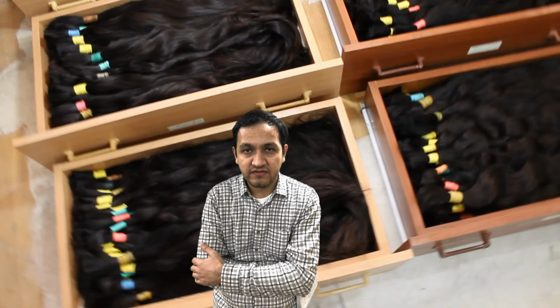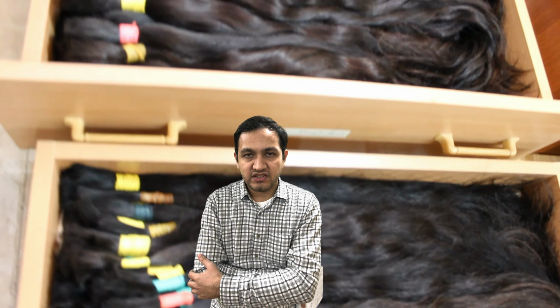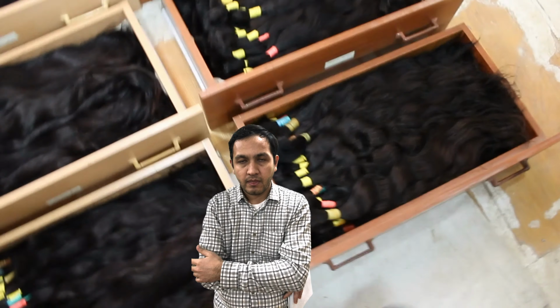These days I have been collecting more and more hairs. I've also invested even more money into the hair, so I've got lots of hairs now coming in. And I need more and more hair sales.